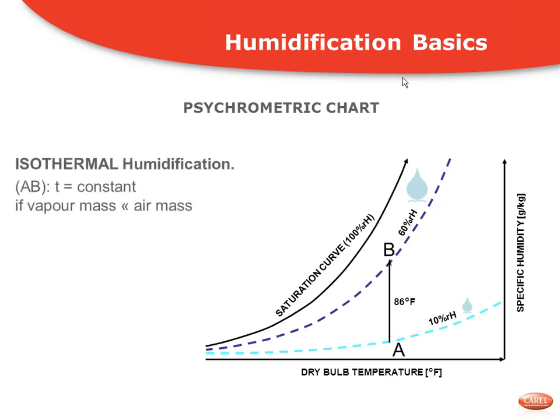To give you a little more information into these systems, isothermic, we jump back into our psychrometric chart, right? Isothermic, if we look at from A to B, we're actually keeping the temperature constant, right? So we are actually increasing humidity in the space by introducing a water vapor directly into the space, but we're not changing the actual temperature. We're not changing the dry bulb. We're just affecting the latent load here.